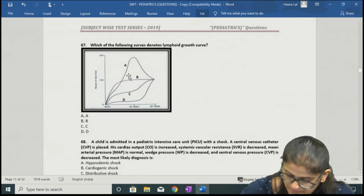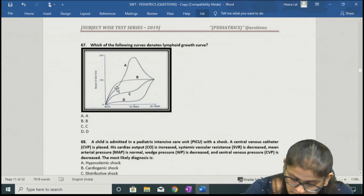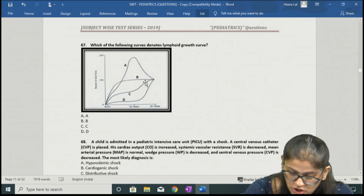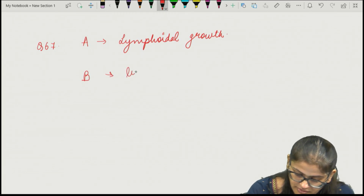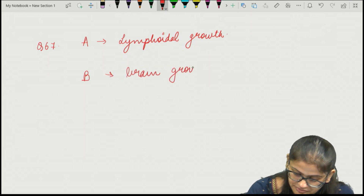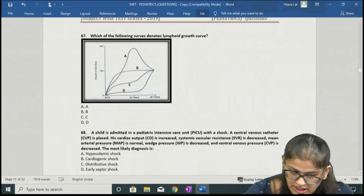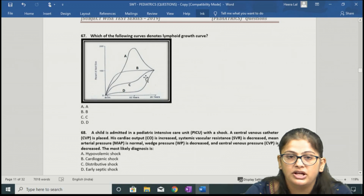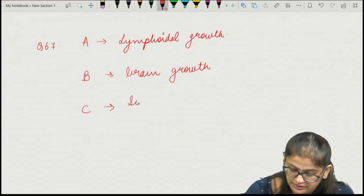And what about the other curves? If you see curve B, the maximum growth has occurred up till around 2 years of age, and after that there is a plateau. So graph B in this question denotes the brain growth. And what about graph C? In graph C, first there is an increase, then there is a plateau, and then there is an increase again after 10 years of age. This curve C represents somatic growth.